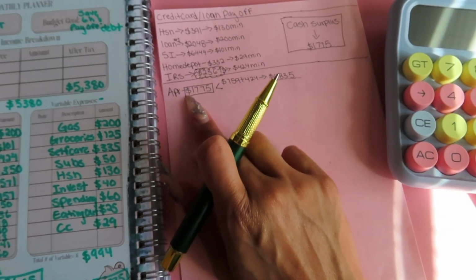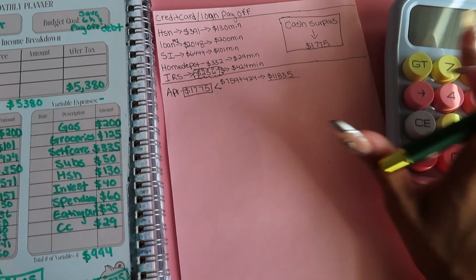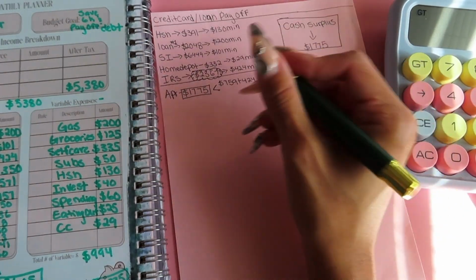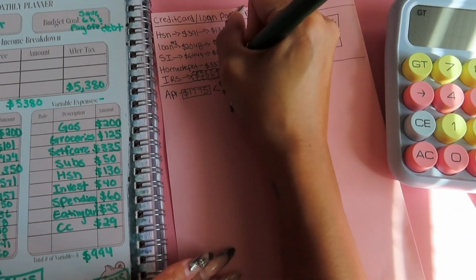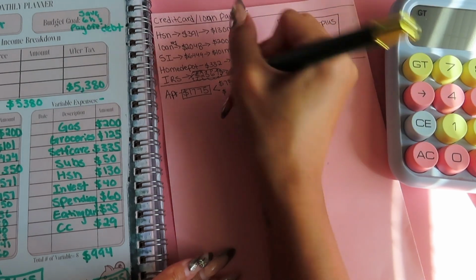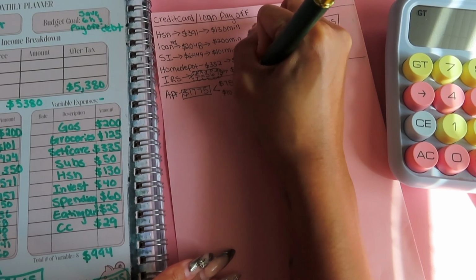So now we're going to take this $17.75 and we're going to minus $759 because that's what we're putting in our cash surplus towards that card or towards the IRS. So we're going to put debt here. So then we're going to put $10.16 in our savings.